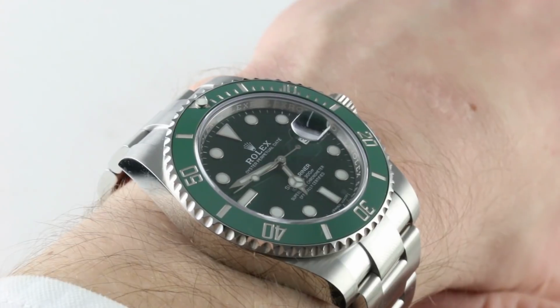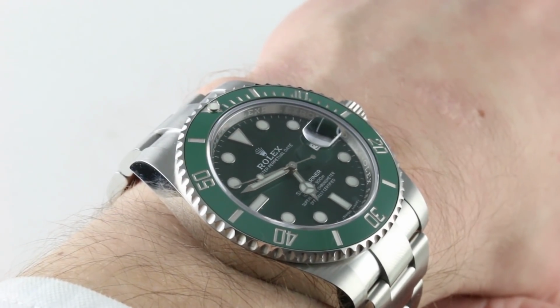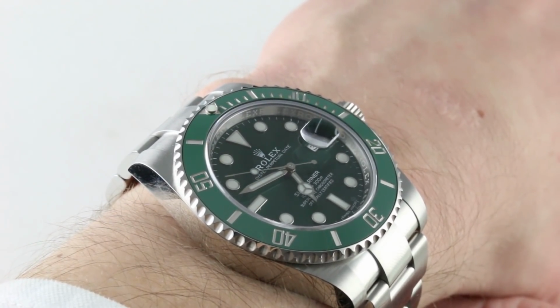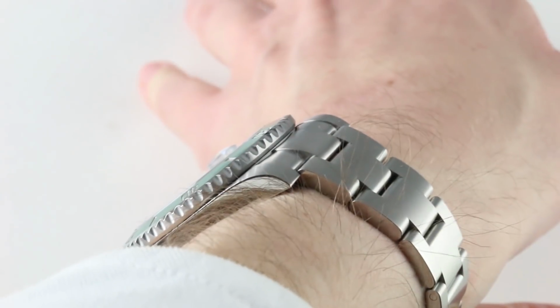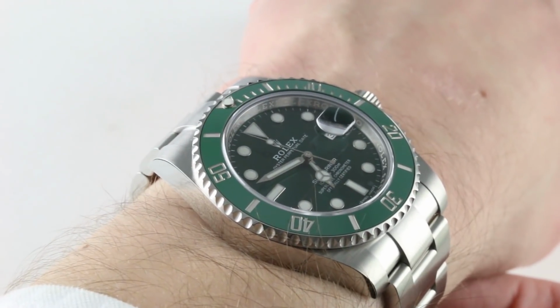Today we're discussing the Hulk. It's the Rolex Oyster Perpetual Submariner, reference 116610LV. You can see and you can purchase this beautiful green Rolex Submariner in stainless steel on our website.